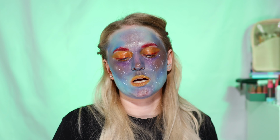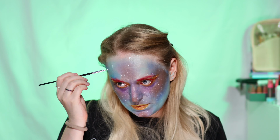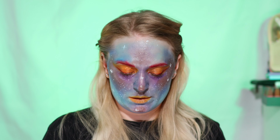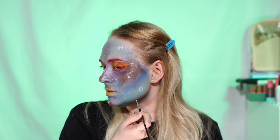Then I'm going to take a slim, really thin brush and create some stars in this mess. Just a slim brush and the same white body paint. So I'm going to try to create something like a shining star in some of the areas here and there. Then I will add some swirls, just in some areas, not as representative, but at least something.